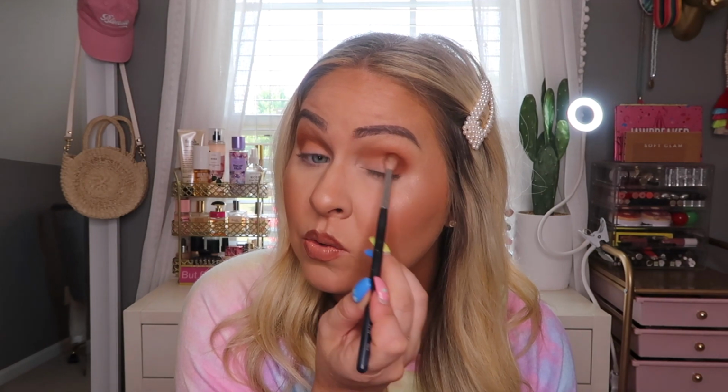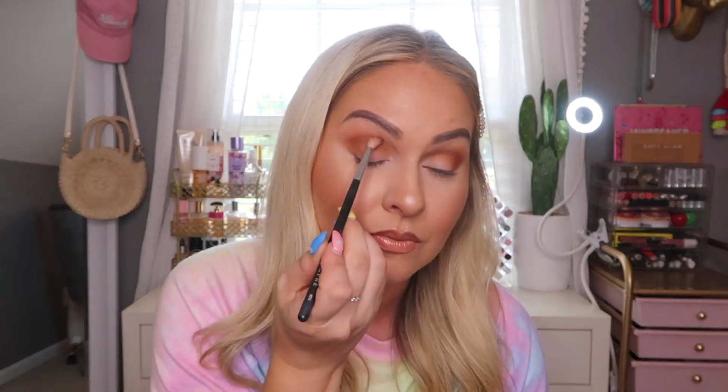All right, I'm going to take the same kind of fluffy brush, but a little bit smaller, and dip into this reddish brown color. And I'm going to focus this more on the outer V, and I'm not gonna bring it in as far as those other two colors. Just buff those right in the corner to add some dimension to this look. And while I have this brush, I'm going to take a mixture of those three colors and buff it under my lower lash line.